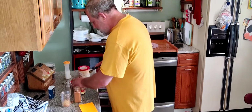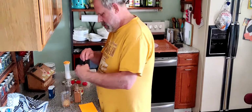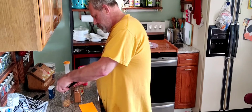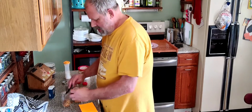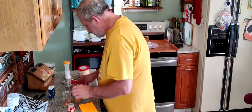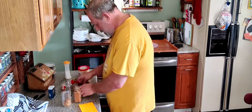We want 2 teaspoons of nutmeg, which is right here. Nutmeg is essential. And there's only a little bit left in there. Let's throw it all in there. It'll be slightly nutmeg heavy, but not bad. We need 1.5 teaspoons of allspice.